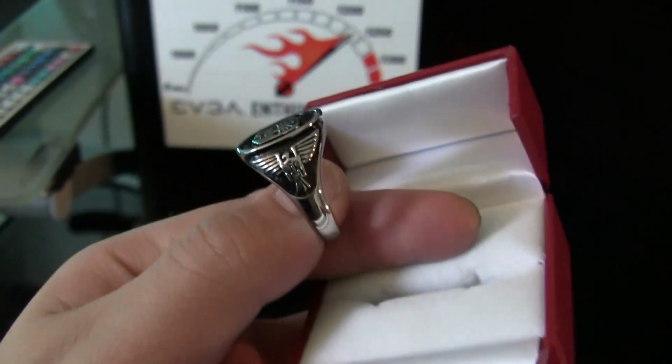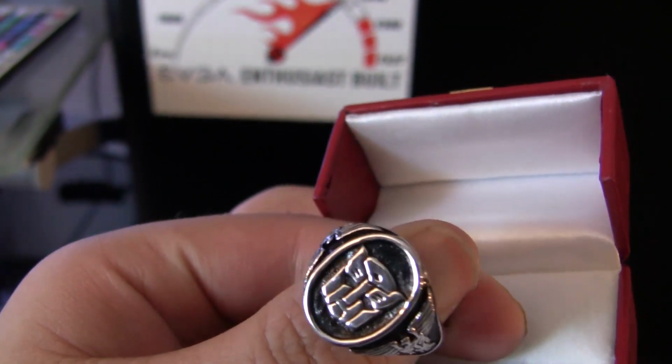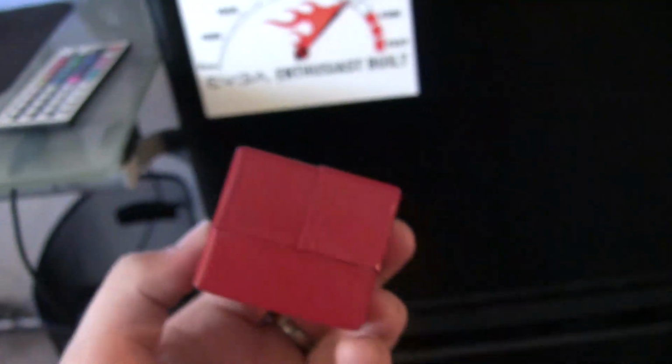I haven't worn it too much, but I'll probably wear it to the premiere of Transformers 4 if I end up going. I might. I'm still thinking about it, but it depends on if I'm working the next day or what. So yeah, it's pretty sweet. I got Autobots. He got Decepticons. It came in this little nice box. If you search Transformers ring on eBay, it'll probably show up. Again, it was about 17 bucks. I don't know exactly what the shipping was.